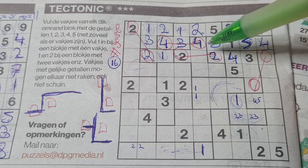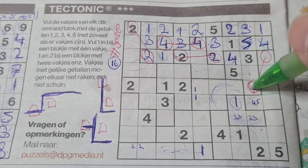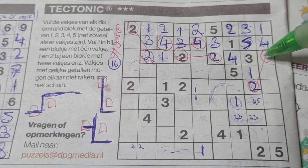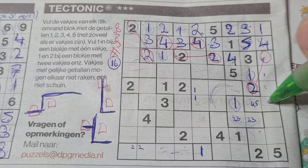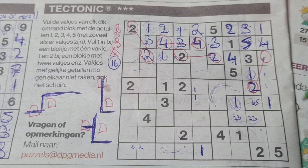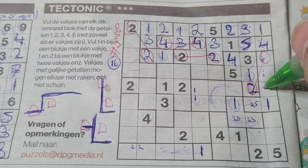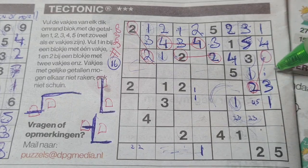Then let me see. 2 numbers left in this area for numbers 1 and 2. We have a 1 there, no 1 there. 1 should be here and a 2 goes there. These 3 boxes surround the 1 can be a 1. So 1 box left for the 1 in this L-shaped area, supposed to be there. These 2 boxes can be a 3. So 1 box left for the 3 in this L-shaped area, supposed to be there.